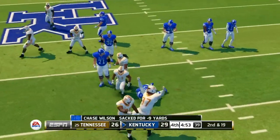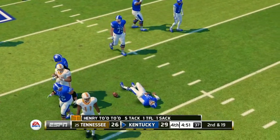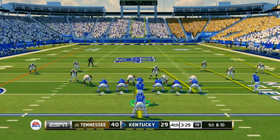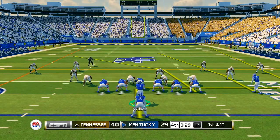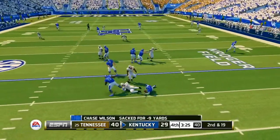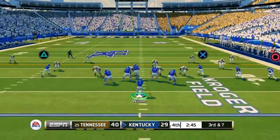We get sacked right here, and we go down with an injury, and we come back, and we're getting blown out now. And that was pretty quick. We're only gone for 2 drives, and we're down 29-40.